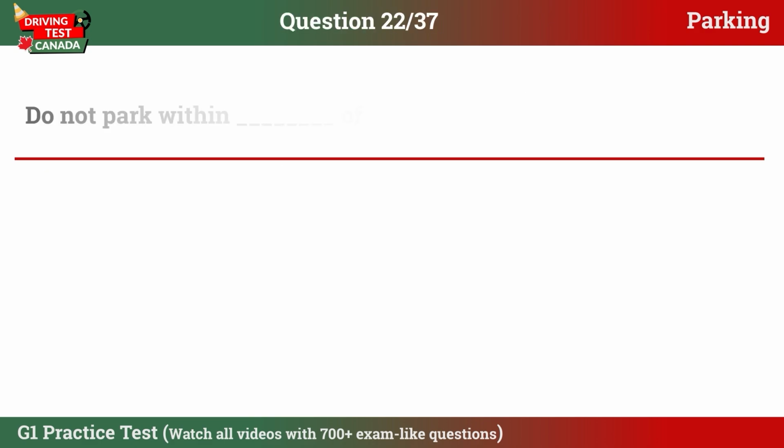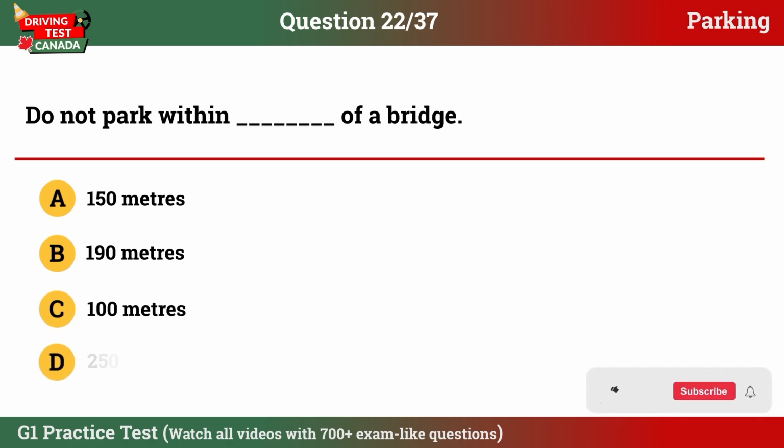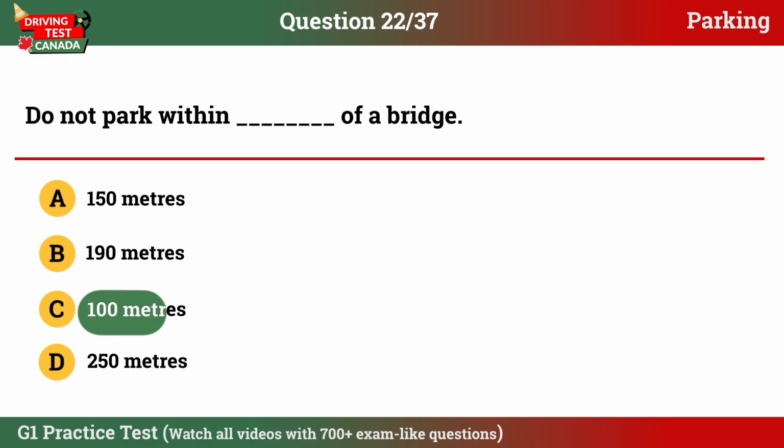Question 22. Do not park within what distance of a bridge? A. 150 meters. B. 190 meters. C. 100 meters. D. 250 meters. The correct answer is C. 100 meters.